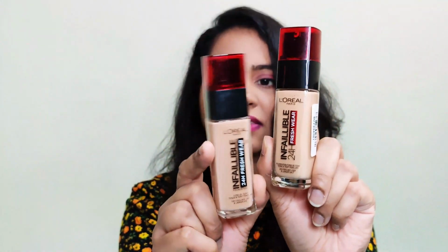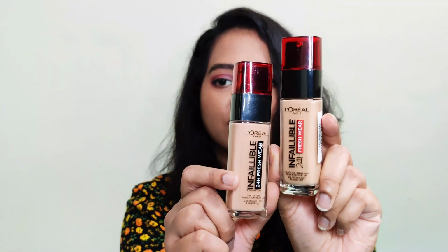The design that's seen on the front side of the foundation is different because the new formulation has SPF 25 and oxygen technology in it, and I think that's the major change in the formulation. So when I saw SPF 25, I immediately thought the foundation is going to give sort of a white cast, but since this foundation oxidizes a bit, I thought that it will balance itself.